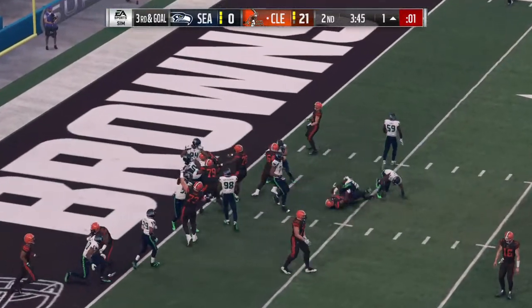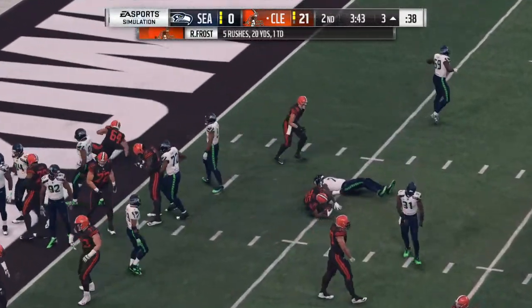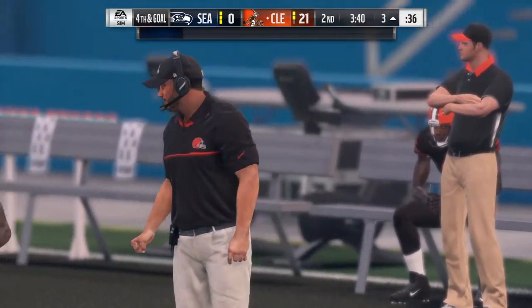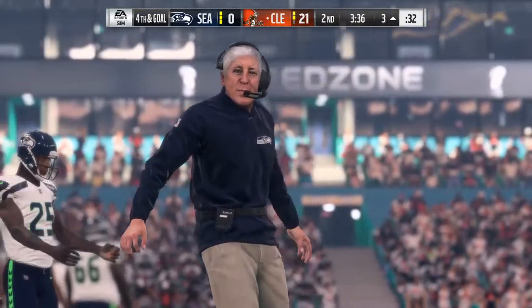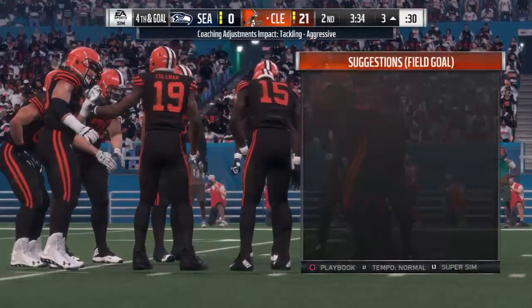And he'll give it here to his running back. And, oh, he is really laid out that time. Knocked flat on his back. This will be a 2-yard loss on the play. And that will bring up an interesting decision here on 4th and goal.